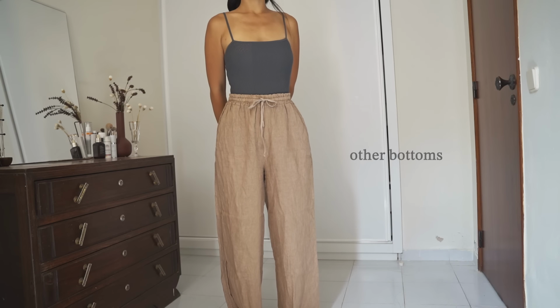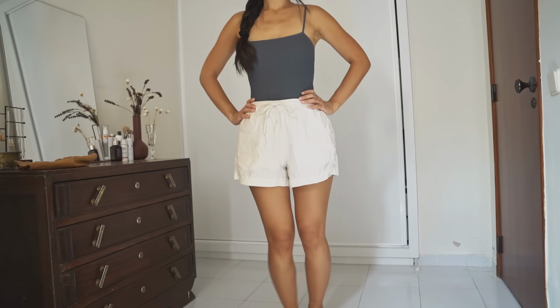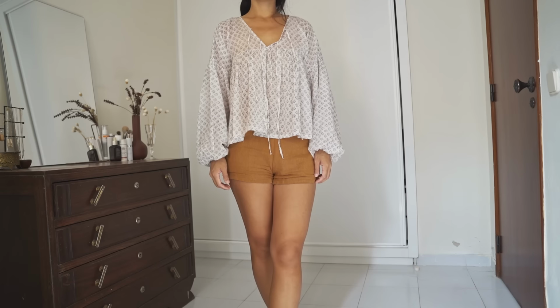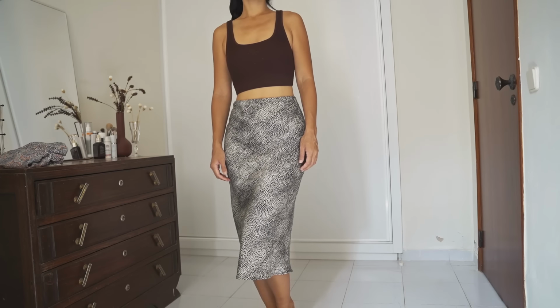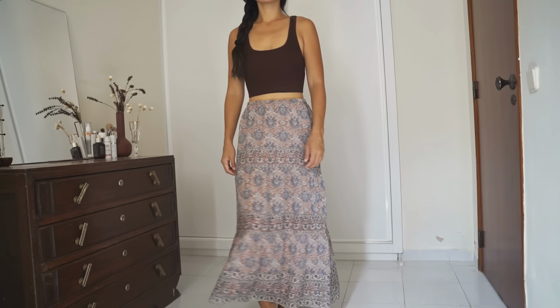Most of the time, I live in my linen pants and shorts. I love how easy and light it feels, which is very important to me as someone who prioritizes comfort over fashion. Other bottoms that I have are my leopard print satin skirt and my all-time favorite, long bohemian skirt from Joie that I've had for years.